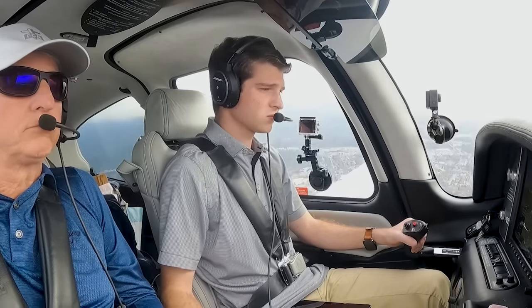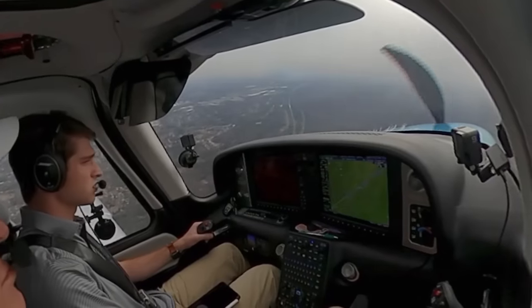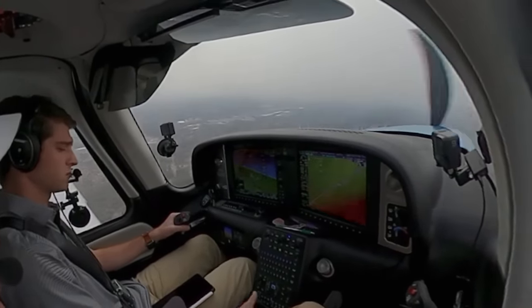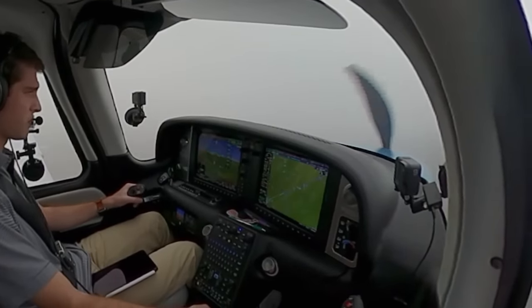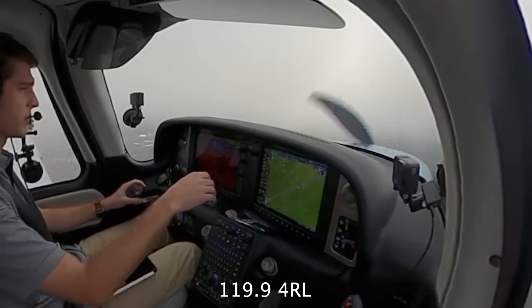622 Hotel, you said a Skyhawk, and what else are you climbing to? There's a capturing, that needle centered. Peach Jet 55, turn left or right. 4 Romeo Lima, contact tower 119.9, good day. 119.9, 4 Romeo Lima.